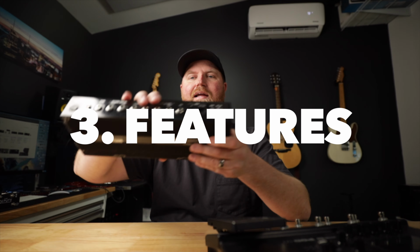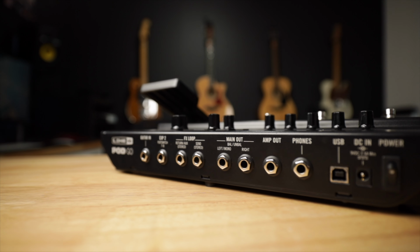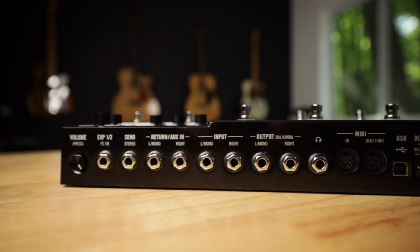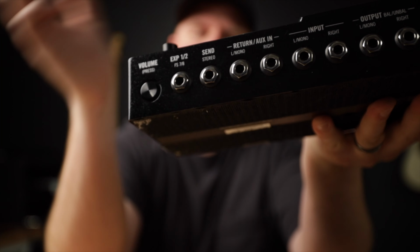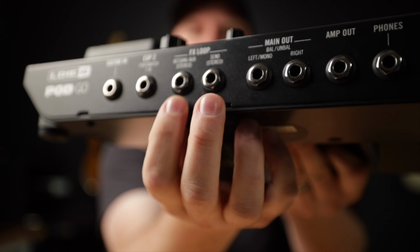Now, on the back, they both have the same ins and outs, exactly the same, except for I think the Pod Go has 8 here. I think the HX Stomp XL has 9, and that's just because it has a single stereo send and a dual stereo return, whereas the Pod Go has just 2 stereo single jacks right here.